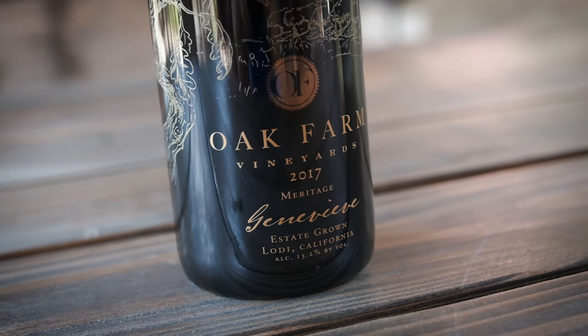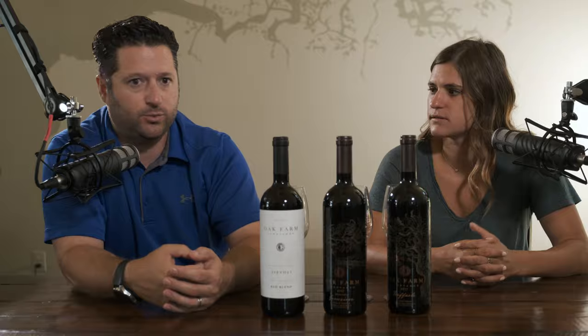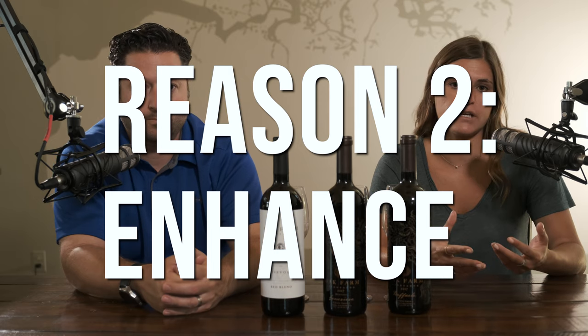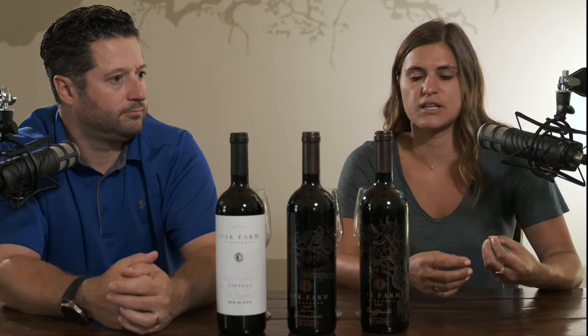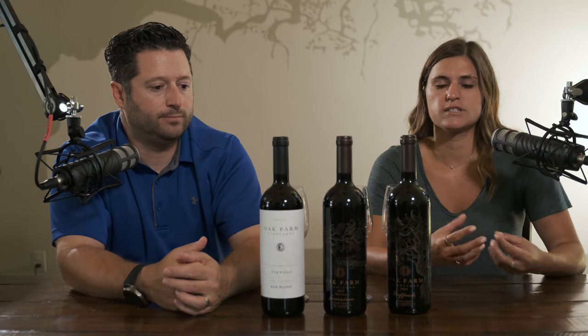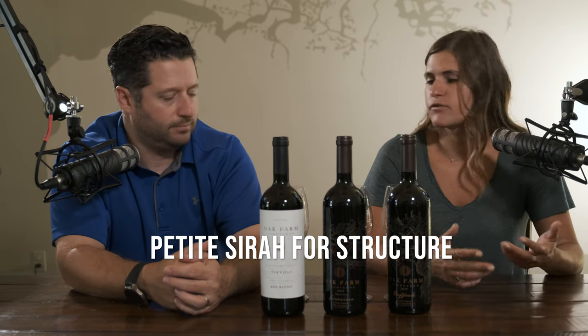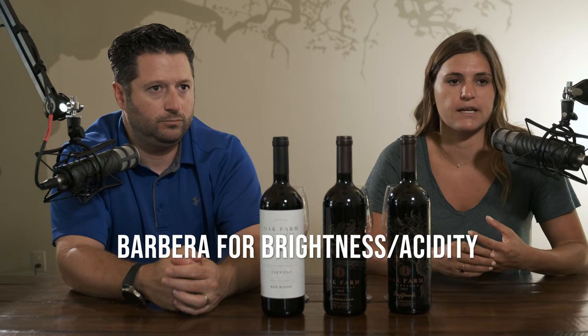But having said that, it is also nice to have all these different components and make a more complex wine. And then I would say the second reason is to enhance or boost a variety. Maybe it didn't grow that well in the vineyard. It's a little thinner than we thought. We picked it a little too early. You can take a different variety and help it out a little bit. Absolutely. Add some Petit Sirah for structure or add some Barbera for brightness and acidity.